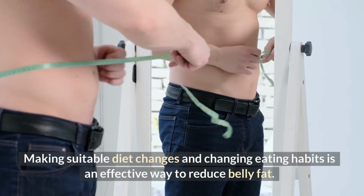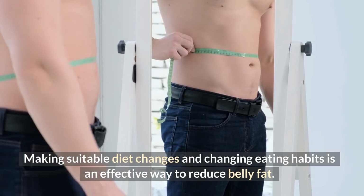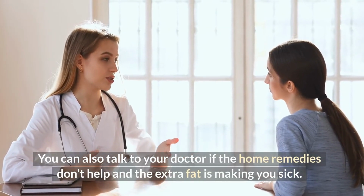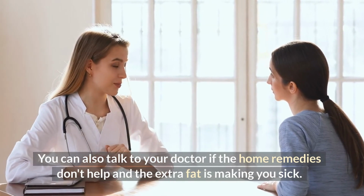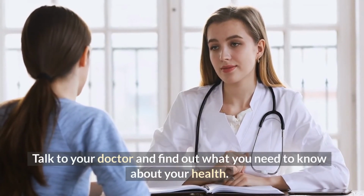Making suitable diet changes and changing eating habits is an effective way to reduce belly fat. You can also talk to your doctor if the home remedies don't help and the extra fat is making you sick. Talk to your doctor and find out what you need to know about your health.